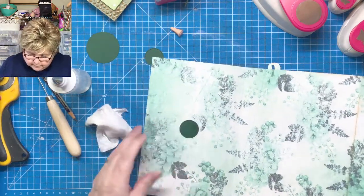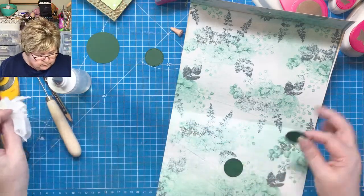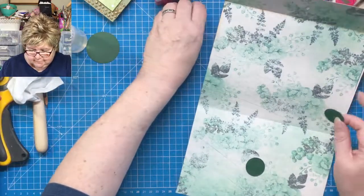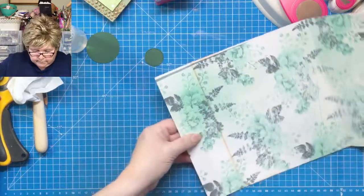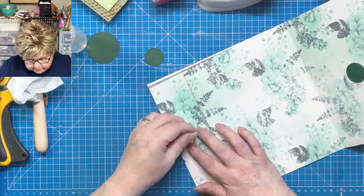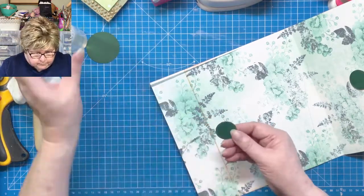And while that's thinking about sticking, we'll do the other one, the one on the top. So once again, you want to make your little sandwich. The little one, the large one, and the brad. Come on. Oh, found it. I thought it was playing devilish tricks on me there. So through there, through from the front side to the back. A small one there. So fold those out like that. Get your nice protector bit.